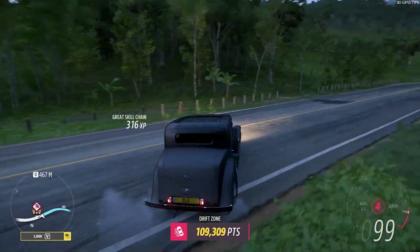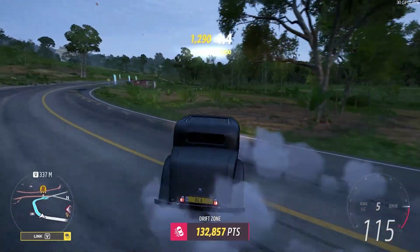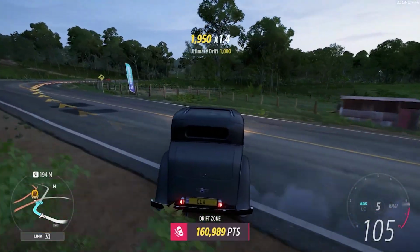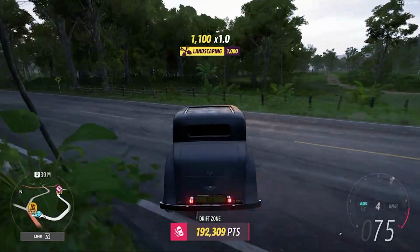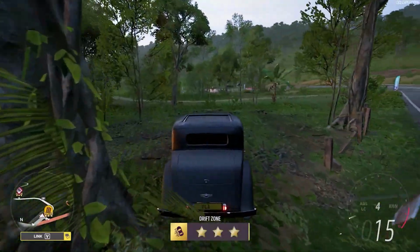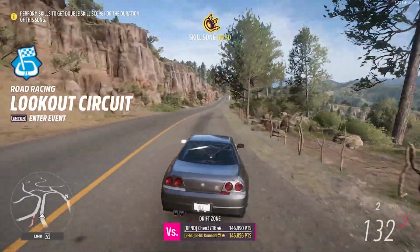So this is episode 13. Once again, we're reviewing two cars that you guys suggested in the comments in the last videos-ish. Today I'm doing the Skyline R33 and the Lotus Elise, the 190, or I guess the 99 model. Two very fun cars. Let's jump straight into it with the first one, which is the GTR Skyline R33.